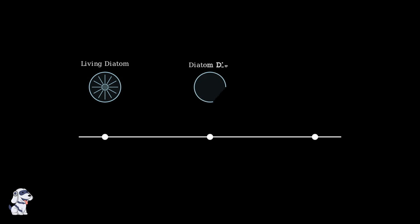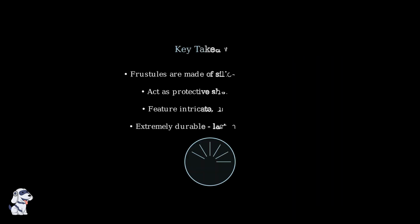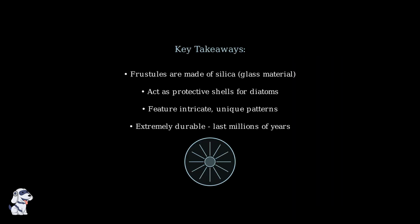What's truly amazing about these silica shells is their incredible durability. Long after the diatom dies, the frustule remains intact, creating layers of diatomaceous earth that can last for millions of years. These silica frustules are nature's glass art, beautiful, functional, and incredibly durable. They protect the living diatom and create a lasting legacy that scientists can study millions of years later.